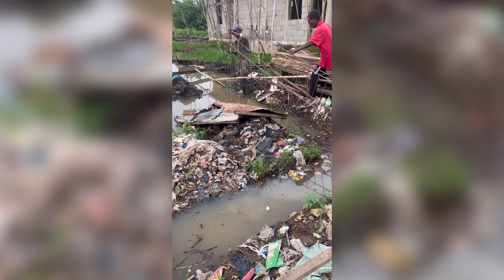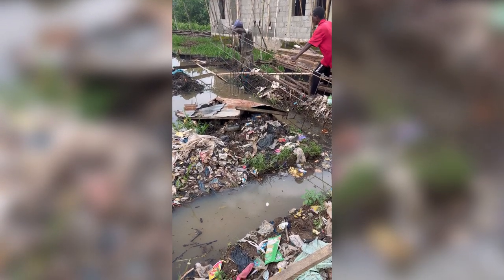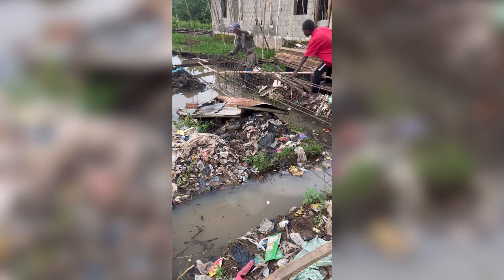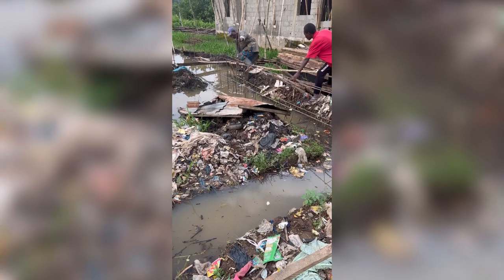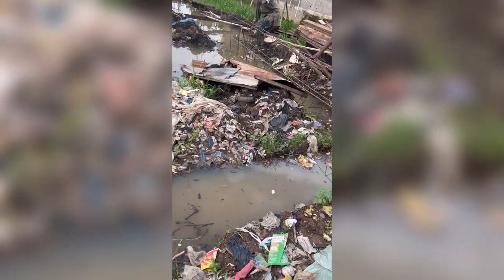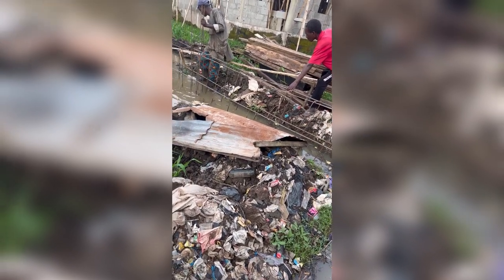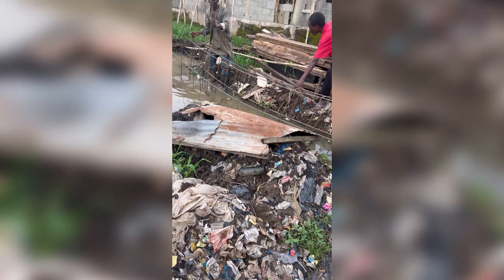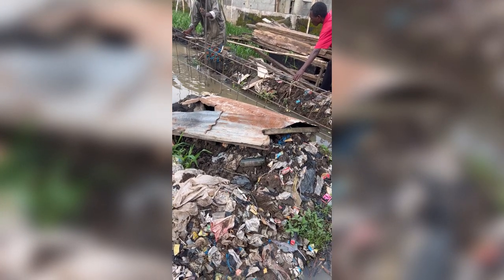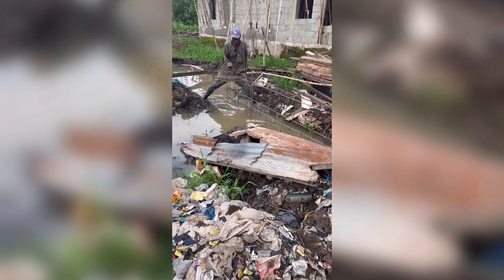I could not go close because I don't want to fall inside those water. This water, there's a lot of stuff inside that you don't want them to bite you and, you know, give you a skin infection or stuff like that. So I just stay far away and record them. You can see the man is putting on boots, you know. So it was not an easy job, even for me that was not doing anything. It was not that me looking at them alone, I knew that this job was not an easy job.